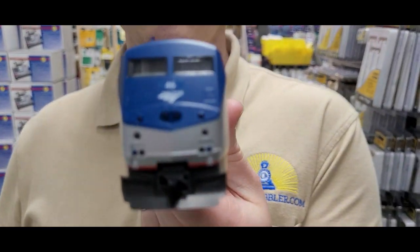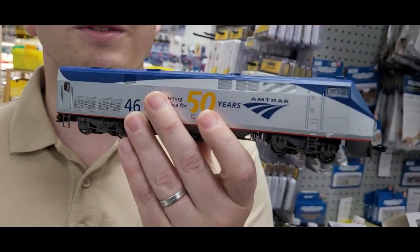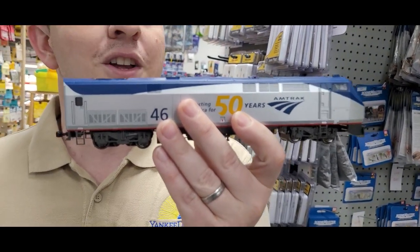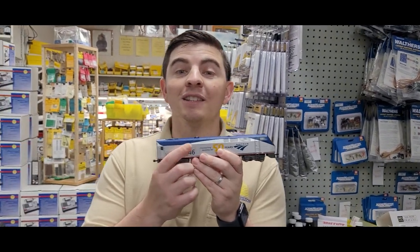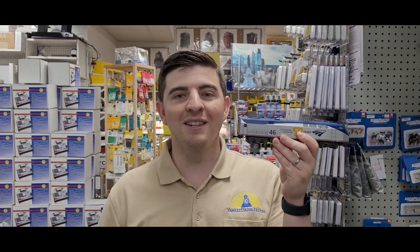Of course, unfortunately, these engines are being replaced rather soon with those brand-new Charger locomotives that we have showcased on this show before. So if you want to preserve some of Amtrak's history, and especially the 50th anniversary of Amtrak, come to Yankeedabbler and get these on your rails today.